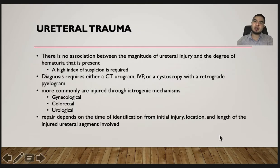Our next urinary tract organ is the ureter. In ureteral trauma, there's no association between the magnitude of ureteral injury and the degree of hematuria that is present. A high index of suspicion is required for this type of trauma.